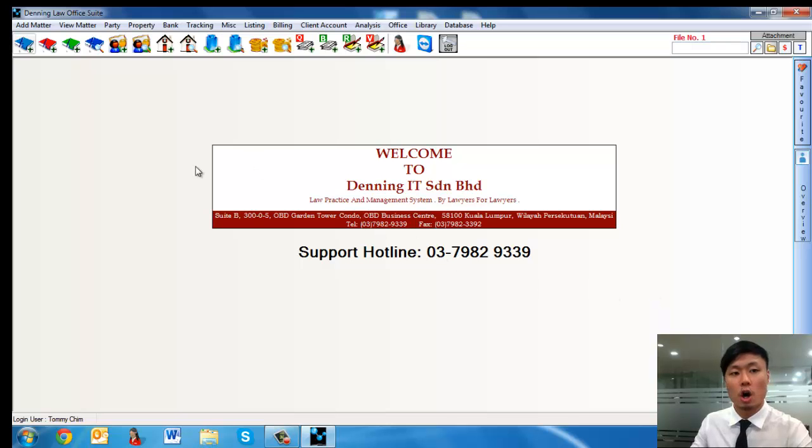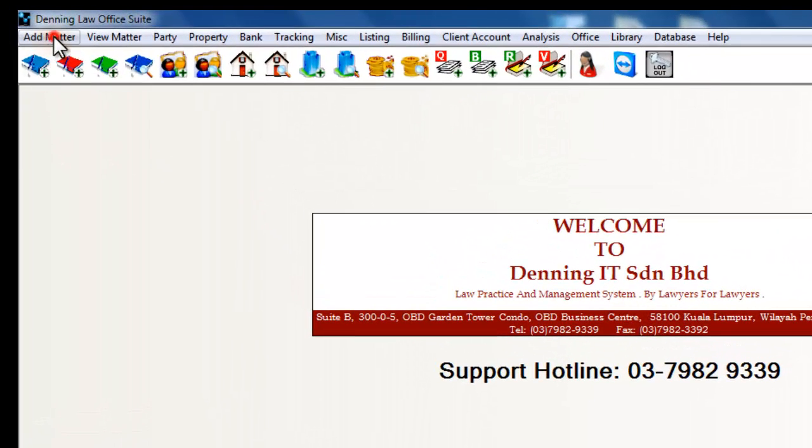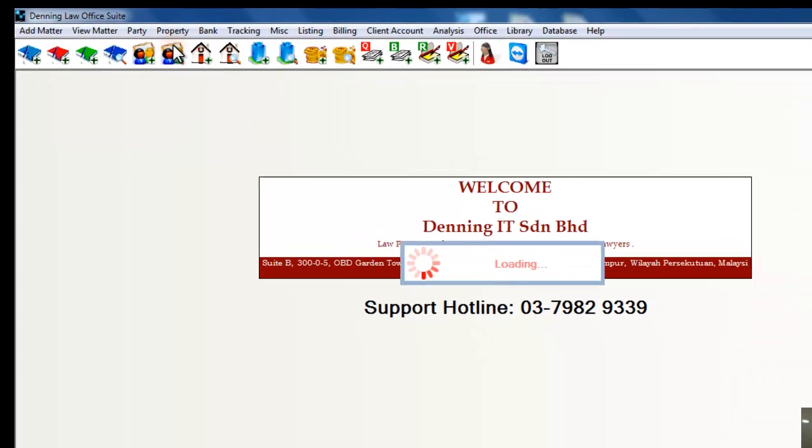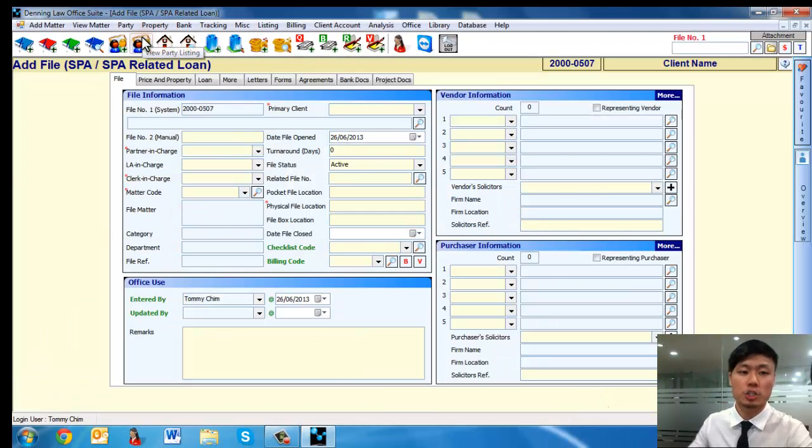It's very simple. All the clerk needs to do is go to Add Matter and select what category of file she or he wants to open. For example, if you're opening up an SPA file, they'll just click on SPA / SPA related loan, and it brings them to a file opening page. Now, the clerk's job is very simple.